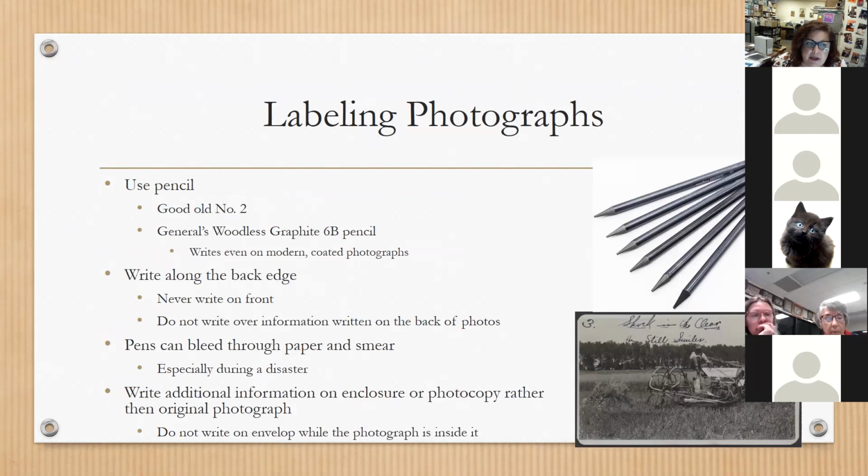Use a pencil. Always use a pencil. Good old number two works great for a lot of photographs. But a trick that I learned from a photo conservator a long time ago is to use these art pencils that are 100% graphite, a woodless graphite pencil. I prefer 6B, which maybe you can see better on this one. It's usually stamped right on the side what weight it is.